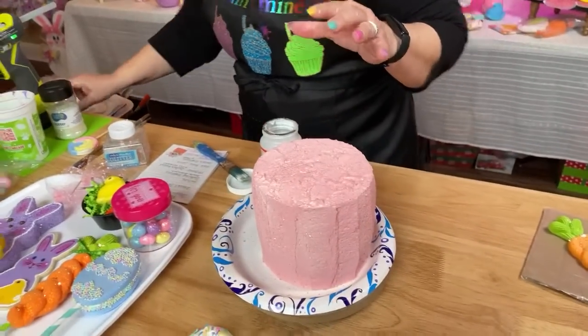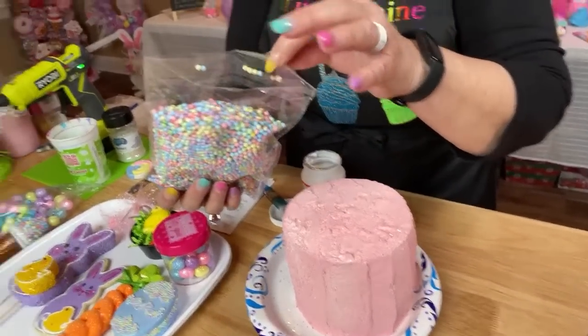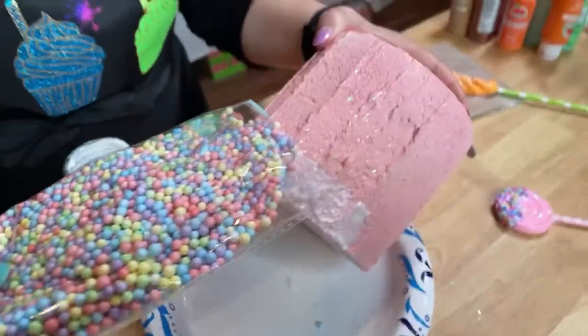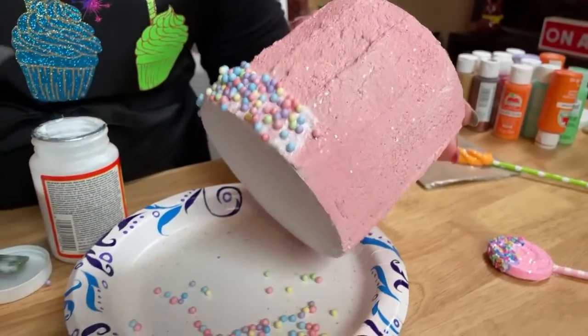Okay, I know I'm going to regret this, but I'm going to use these silly little foam beads. I'm putting Mod Podge on the bottom because I just think that they'll look so pretty, but they're going to go all over the place and make me crazy.